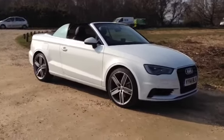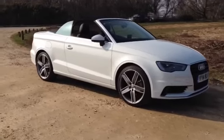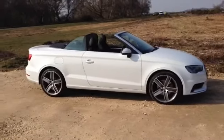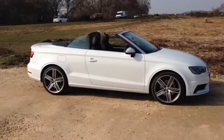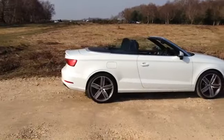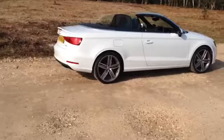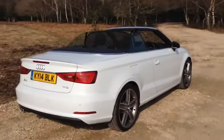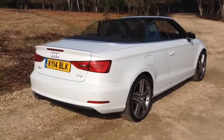2014. This is the 1.8 TFSI. It's got 180 horsepower. Only costs £29,500, although this particular one is optioned up to £38,000. Like I say, it's got 180 horsepower. It has 184 foot-pound of torque. Does 0 to 60 in 7.9 seconds. It's front-wheel drive, and it's got very low tax, emissions, CO2.